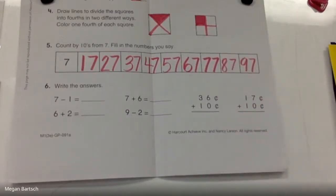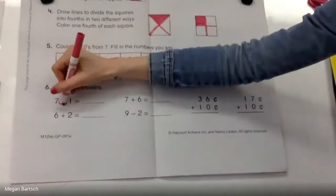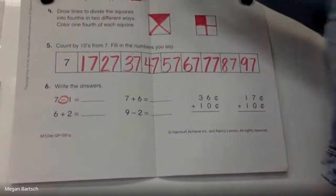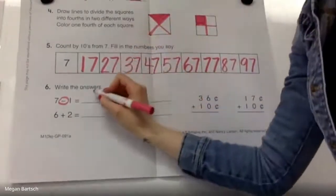7 and I lose 1. Excuse me, after this we get to go play, so help me out. Raise your hand. What should I do? Excuse me. Wow, I got the hiccups. Jordan, 7 and I lose 1. What do I do? Hop back 1. Yeah, circle that minus. 7 and I lose 1, Jordan. I hop back 1 is 6. Caleb, you need to fix that, babe.